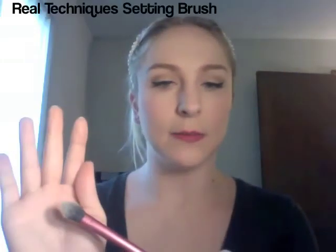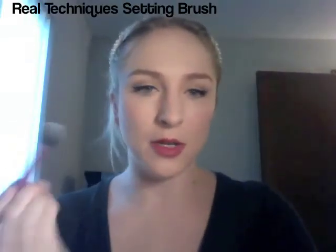So in order to highlight, I'm going to use another Real Techniques brush. It is a setting brush. You can use this for powder to set under your eyes or whatever. And then from the Hourglass Ambient Lighting palette, I'm going to use the Center Highlight color. It's Incandescent Light. This is a great palette. They only offered it for a little limited time at first, but now it's back in stores. I just saw it at Sephora the other day, so this is a great value. I think it's like $58, and these powders are excellent, so I highly recommend that.